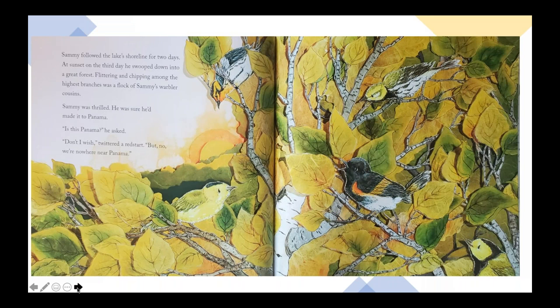Sammy followed the lake shoreline for 2 days. At sunset, on the third day, he swooped down into a great forest. Flittering and chipping among the highest branches was a flock of Sammy's warbler cousins. Sammy was thrilled. He was sure he'd made it to Panama. "Is this Panama?" he asked. "Don't I wish," twittered a redstart, "but no, we're nowhere near Panama."